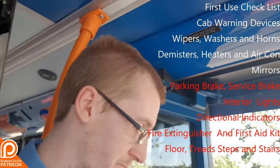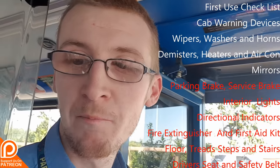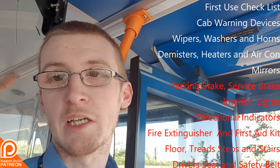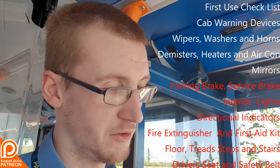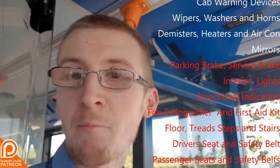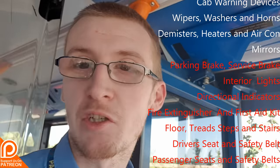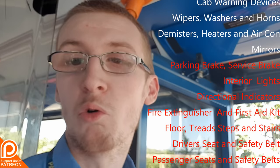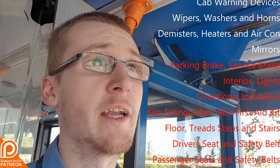Just turn the bus back on. Driver's seat and safety belt, if the vehicle is fitted with one. As you see, we don't have a safety belt, so you're just making sure the driver's seat is secure, that it's not going to fall over or fall off or collapse on you. Passenger seats and safety belts, if applicable. Again, we don't have safety belts, so you're just making sure that all the seats are safe, secure, not soiled, and not damaged in any way that will result in damage to the customer's clothing or makes it a danger for any of the passengers.